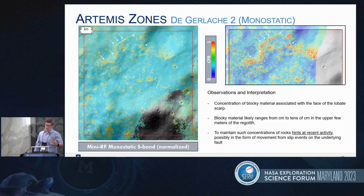This all indicates a concentration of blocky material, which is centimeters to tens of centimeters in thickness within the upper meter or so. The reason this concentration of blocky material hasn't broken down may also indicate that this scarp has been recently active. And so this is one of the ways we can use it.